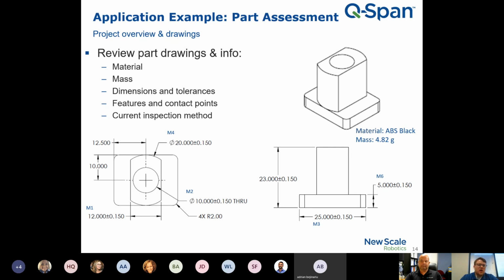So once I review your drawing, I'll pass it along to Brett. Again, he's our application engineer, and he'll also evaluate it with me. And once we determine it's a good fit, we'll ask you for a series of sample parts, usually about a dozen, and hopefully these are serialized for us to take a look at. And so now I'll pass the presentation over to Brett, and he'll walk us through this example part assessment.